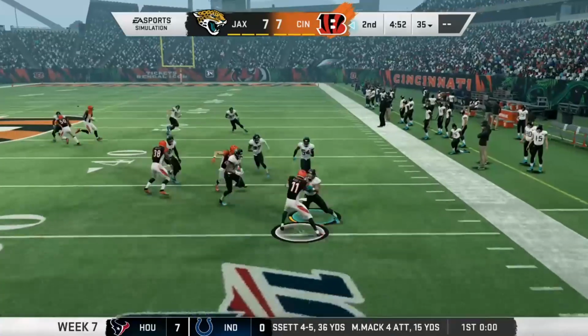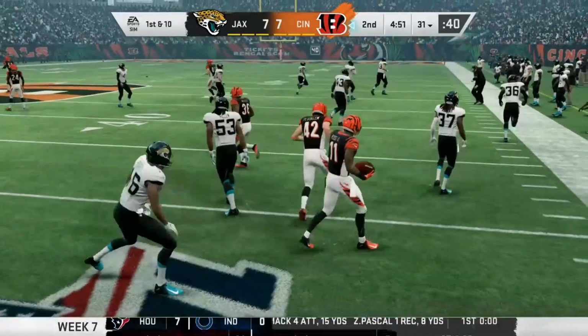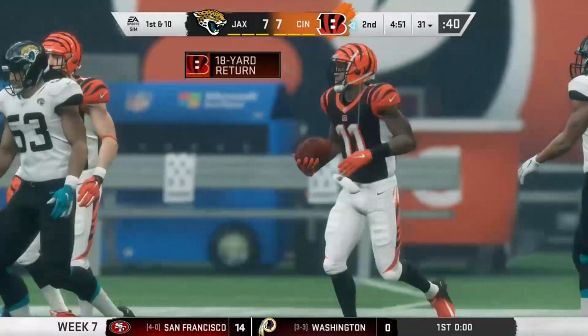This is taken near the 13. And they're going to start this drive in pretty good shape as they get it up past the 30. Let's go.